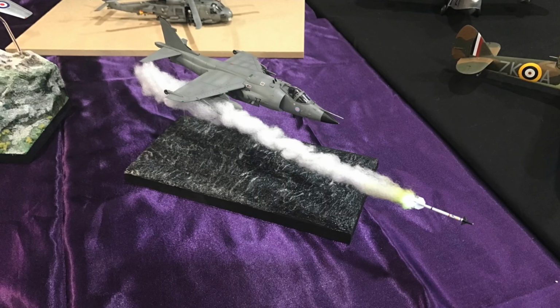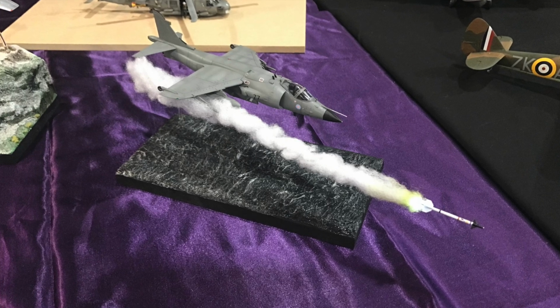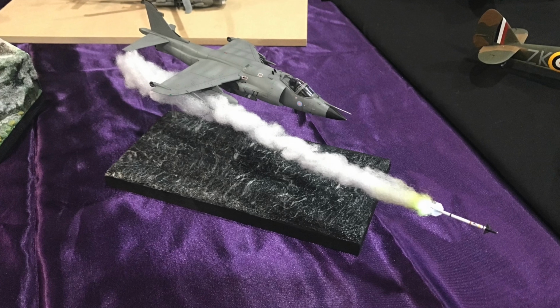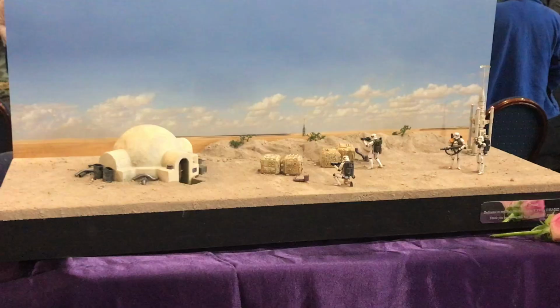I loved this little Harrier model. The rocket had a little flickering LED just at the base of the rocket there, and it looked really, really nice.